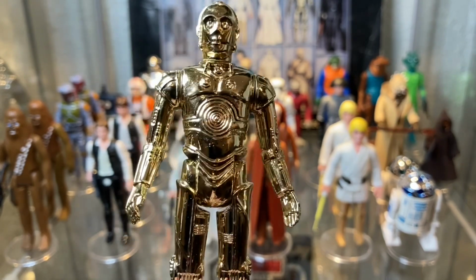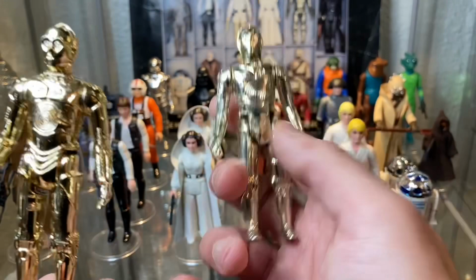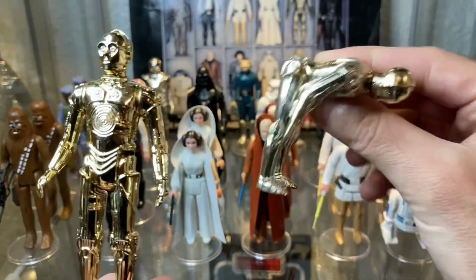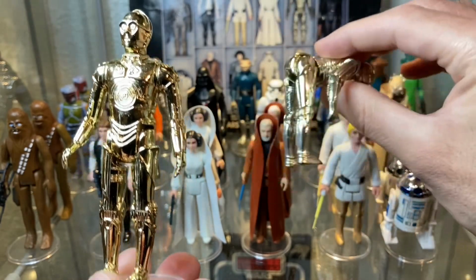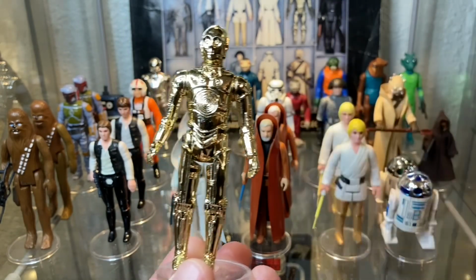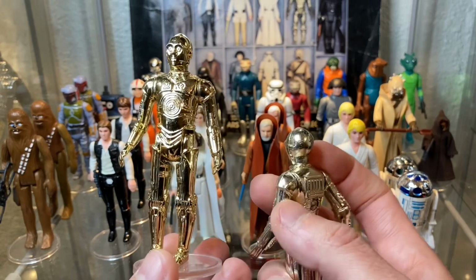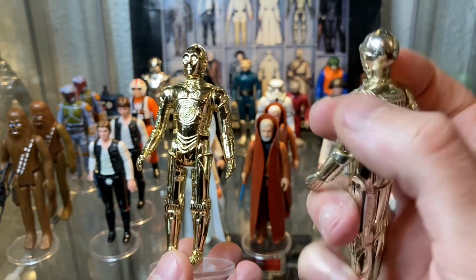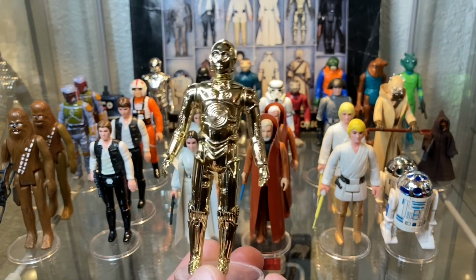The only caveat to C-3PO is that sometimes the limbs get very loosey-goosey on him over time with enough play. He's very susceptible to that. It is a crime, but that is one of the afflictions that C-3PO suffers from. He also gets paint rubs. C-3PO is susceptible to paint rubs. So over time, enough play wear, kind of like his limbs, paint sometimes can rub right off. So you've got to be careful with the oil on your hands.